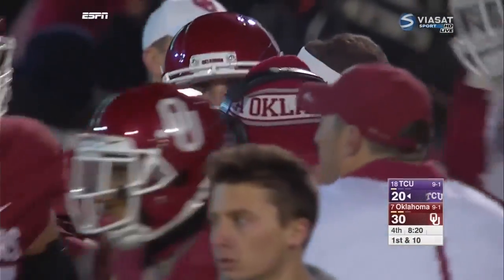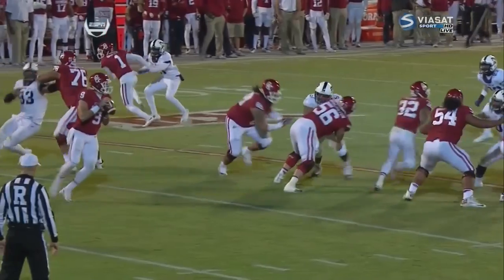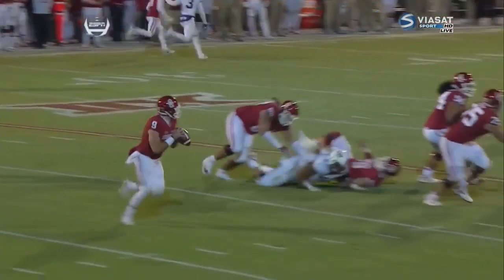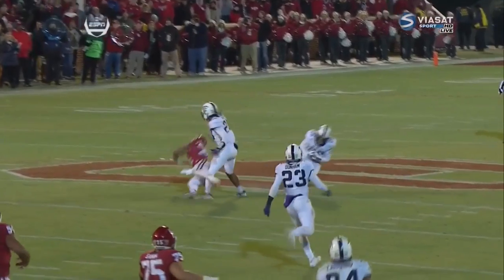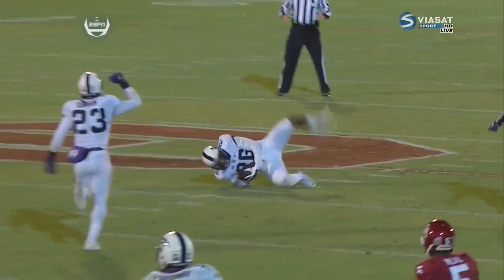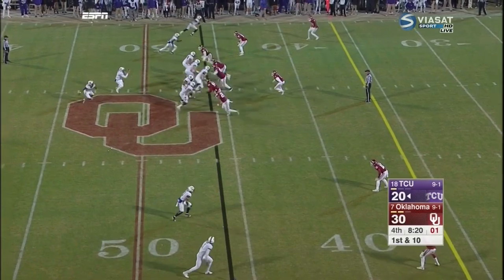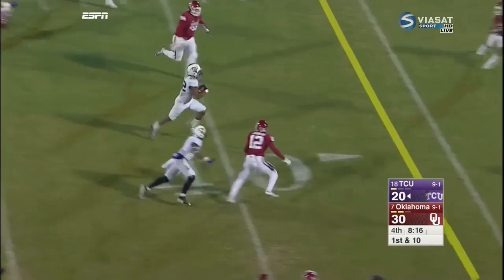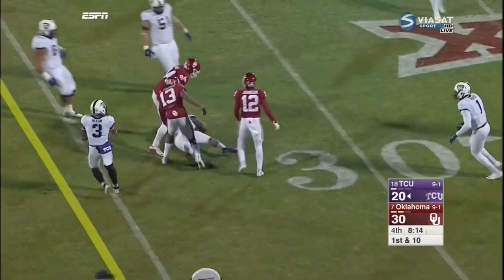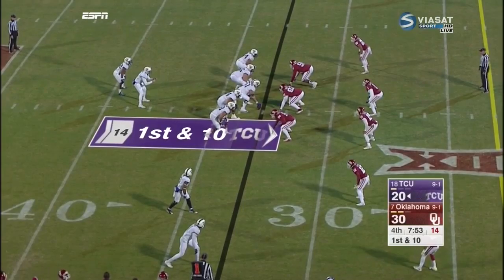He's flushed out of the pocket. He's rolling to his right, and he tries to force one back across his body to the middle. That's a recipe for disaster every time you put one of those up. And Kindred's got his second interception. And they're going to run option. The pitch is to Green on the edge. And Green, 13 more yards. First down at the 33.